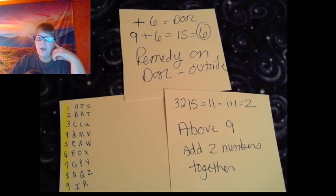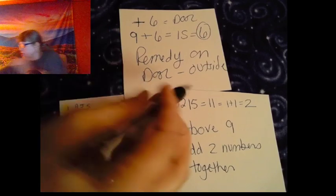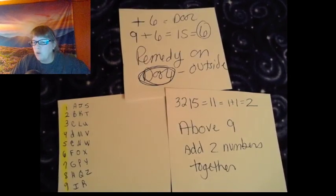If I have a 5 house and want to make it a 6, I put a +1 next to the address? No, you don't have to do that. You do the remedies on the door. Always on the door. I'll circle door here. And not a bedroom door. Like the front door, the garage door, a door leading to the outside.